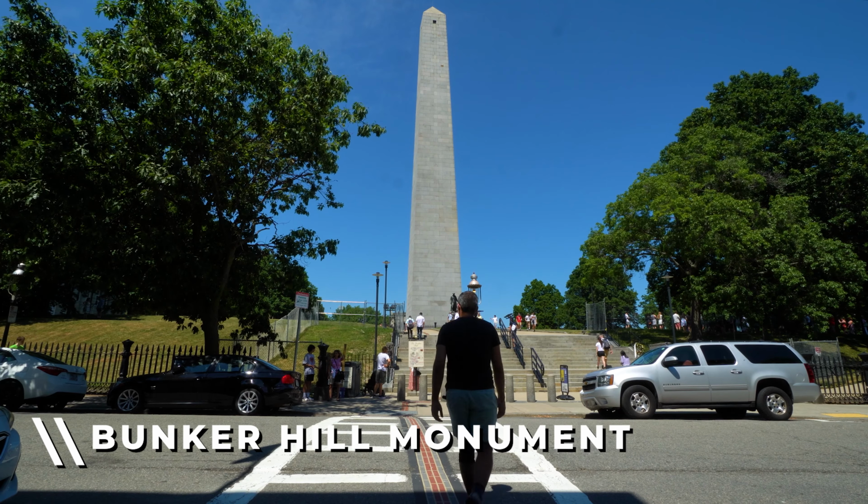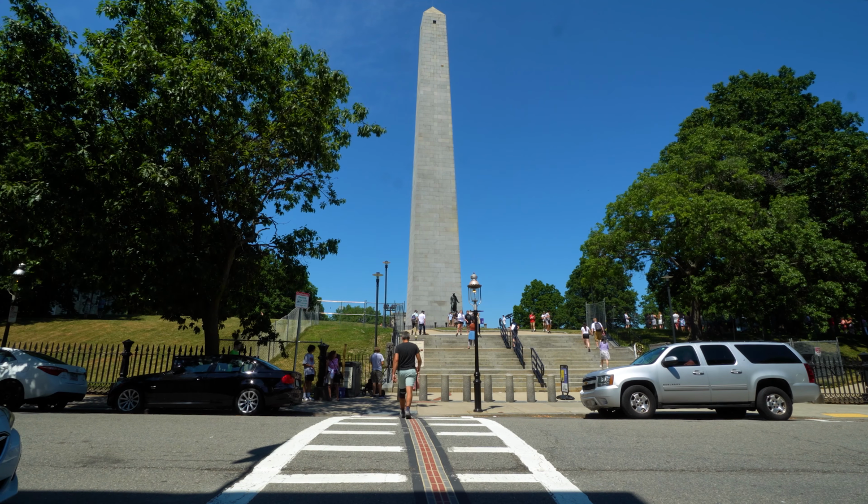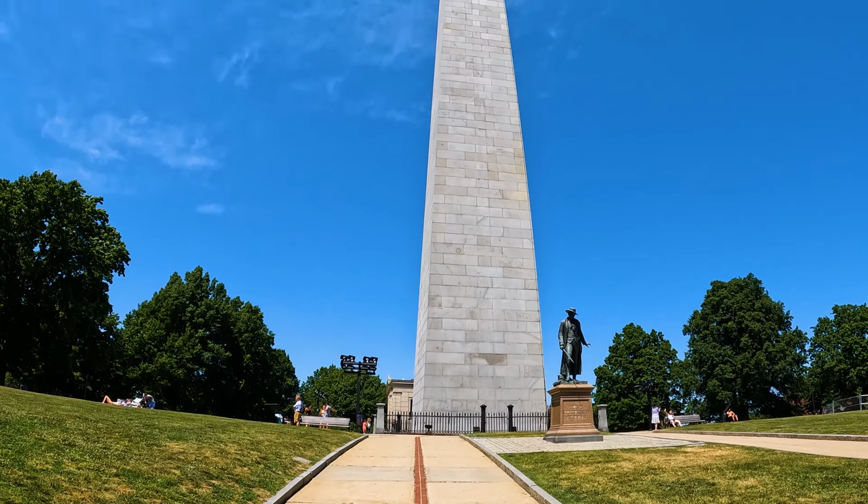There it is, the final stop on the Freedom Trail. That's the Bunker Hill Monument, where it marks the spot of the first major battle of the Revolutionary War.